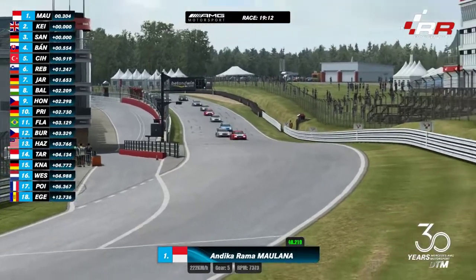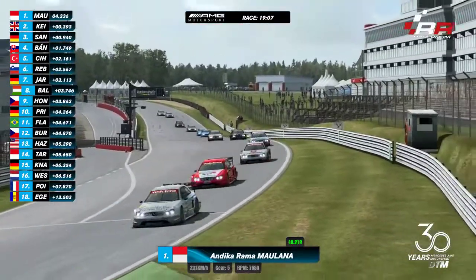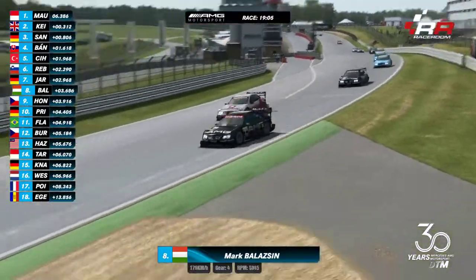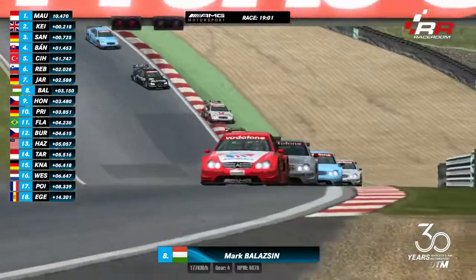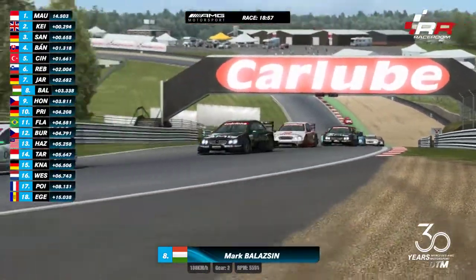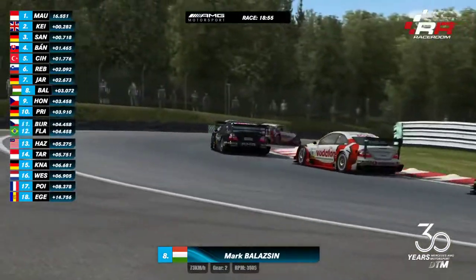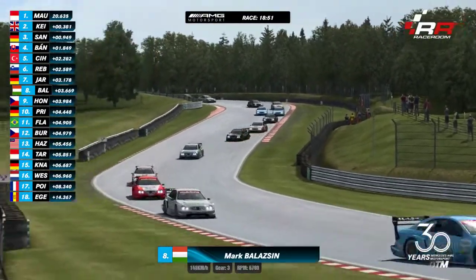made a great start, Rebenak, Yarshall, Balashin, Honzik and Prinzing. Well, Balashin, he was side by side there, Honzik on the inside in the silver car, but Balashin keeps the 8th position, so fantastic start of the race for him. So for now, everyone just trying to keep line astern. They don't want to be lunging too early.